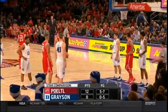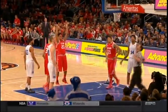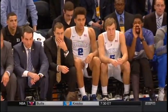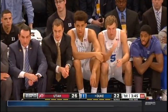Now, I know he didn't play against Georgia Southern, but obviously not to take anything away from Georgia Southern, they don't have the personnel that Utah has on the floor. And Utah is certainly going to be one of the contenders in the Pac-12. You look at the Duke sideline cheerleader right now is Amile Jefferson, one of the premier offensive rebounders in the nation.